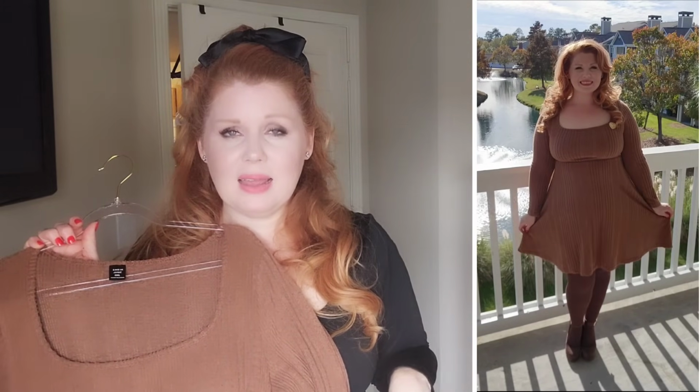But if you're close to my measurements, or if you're bustier than me, but everywhere else we're about the same, go ahead and go with a 1XL in this one. You will be very happy with this.